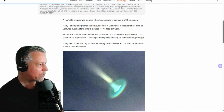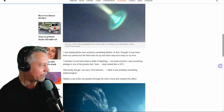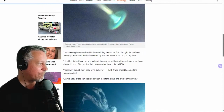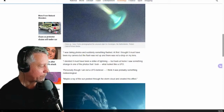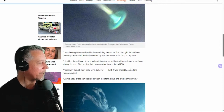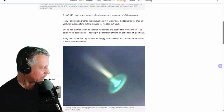Harry said, quote, "I saw from my window hauntingly beautiful skies and I waited for the rain to subside before I went out. I was taking photos and suddenly something flashed. At first, I thought it must have been my camera, but the flash was not up and there was not a drop on my lens. I decided it must have been a strike of lightning, but back at home, I saw something strange in one of the photos I took. What looked like a UFO?"